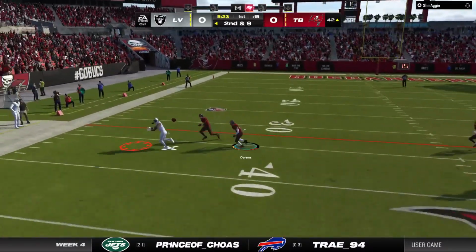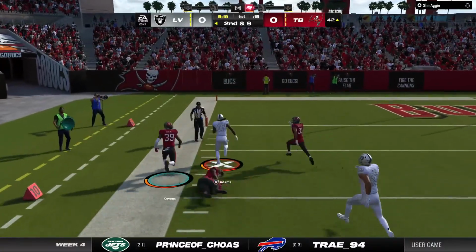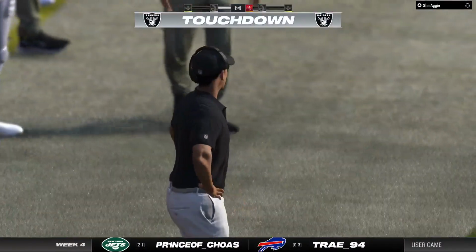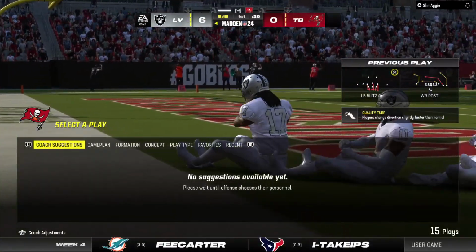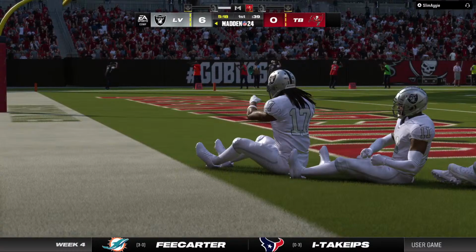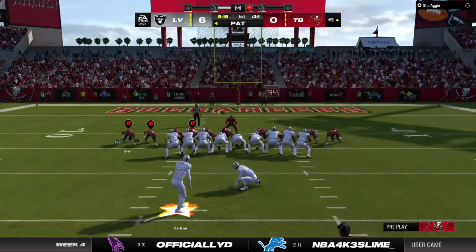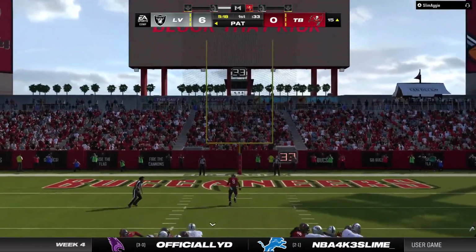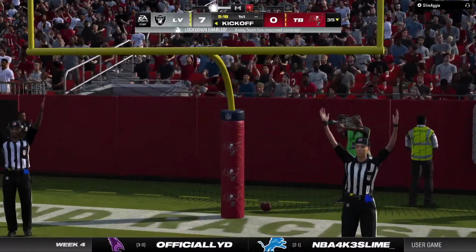Mayfield looks to throw. He gets this to Davante Adams. Down the left sideline. Touchdown Raiders. Davante Adams. His 2nd touchdown on the season. And the Raiders are on the board first here on the road in Tampa. Extra point by Carlson, up and good. And it's now a 7-0 game.